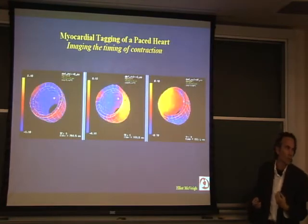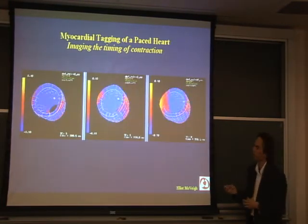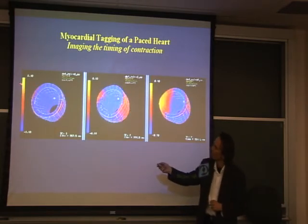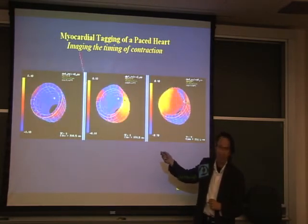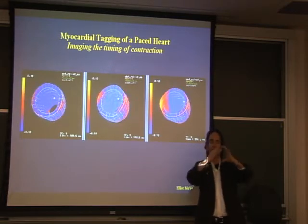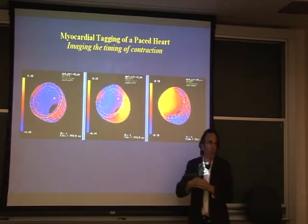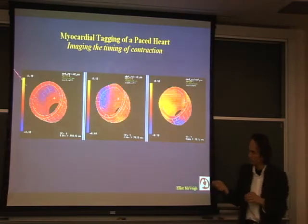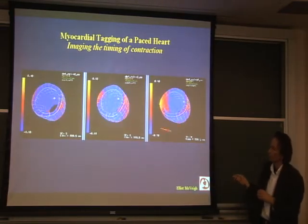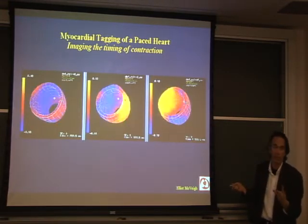So that basically shows the dynamics and mechanics of that muscle and how it contracts. What the color code means: yellow means stretching, so the circumferential distance is being increased, actually stretching out. Blue means circumference is shortened and the heart is contracting. It's all the same dog, actually, in this case, paced from 3 different locations.